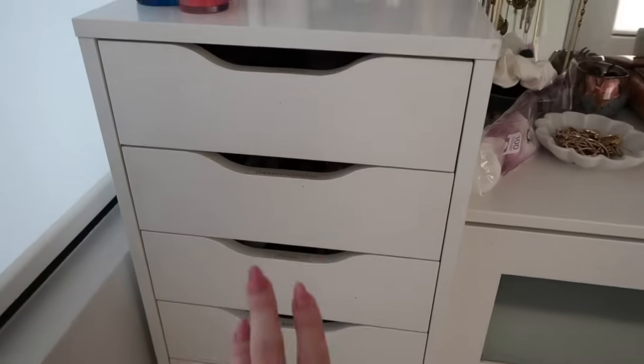Officially done clearing out these drawers. I'll be honest, I probably didn't do the best time reorganizing, but I did a little bit of reorganizing, so I feel fine about it. But actually really quickly, I will show you guys how I kind of organize all my drawers.